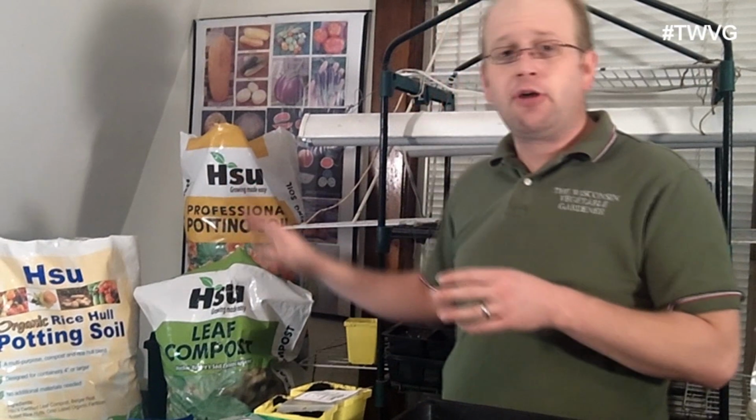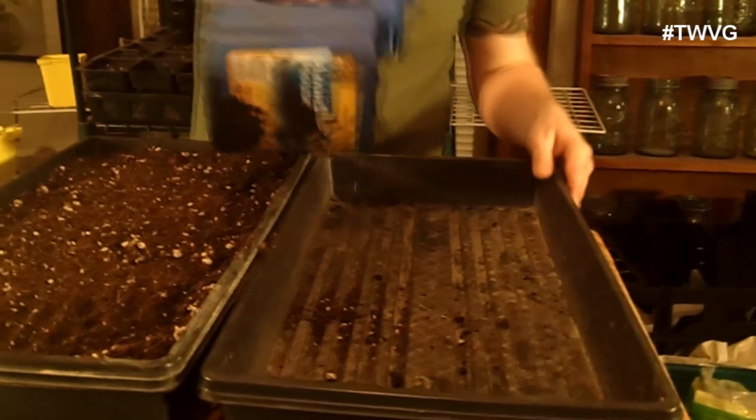So we're just going to take a little bit from all three and mix together, because we had very good success with the professional potting soil last year. So we're going to add a little bit of all three and see if we can get even better growth on our onions. And we're going to do the same mixture over in our leeks, and we'll go ahead and get both of these prepped, and then we'll talk about planting leeks after we get the onions planted.